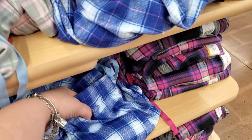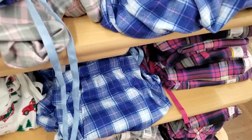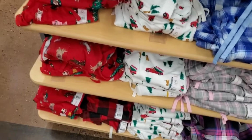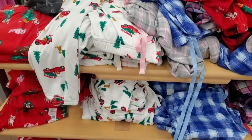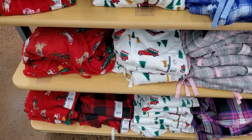They're not a flannel. They're just made to look like flannel. They're a very stretchy, super comfy, super cozy material. These are probably a definite pickup for so many people. Look, they even have the black and red buffalo. I think I might need that too.